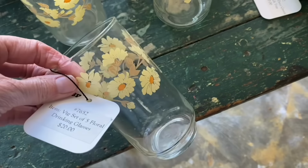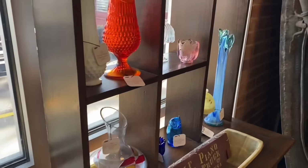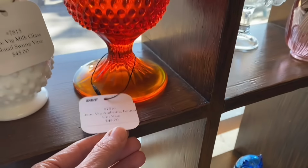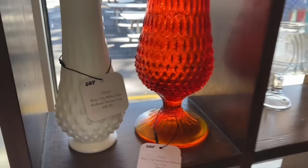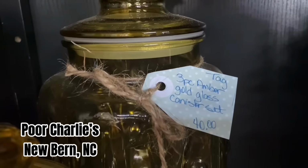I'm trying to think, at this point we may be in a different antique store. No, I think we're still in the same one, but we're getting ready to go into a different one here in just a minute. And again, I will put the name of the antique store down at the bottom, so if you're in that area, you can stop in. But this one is New Bern, North Carolina.